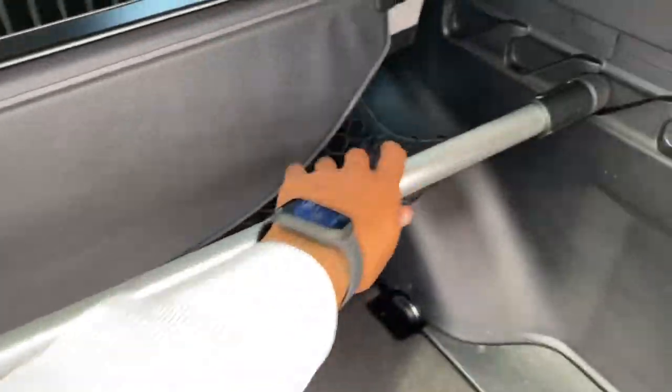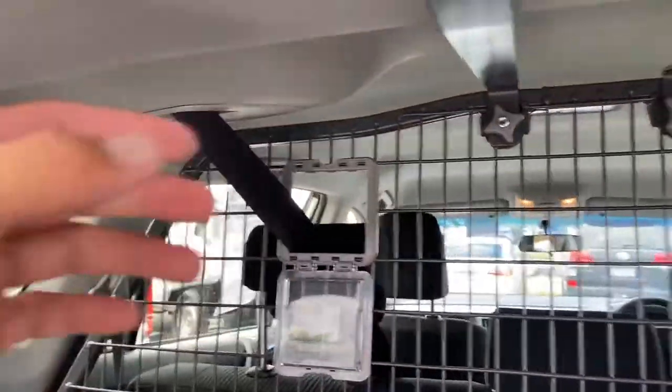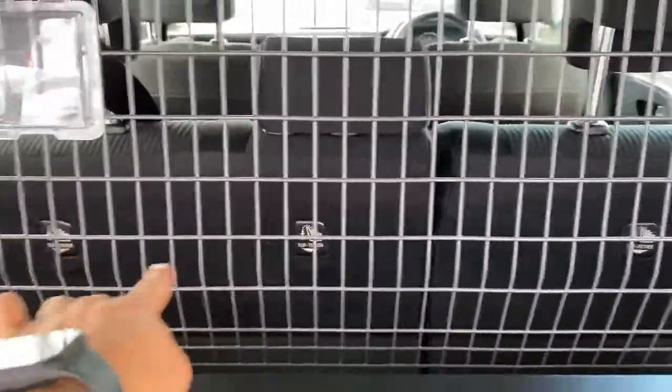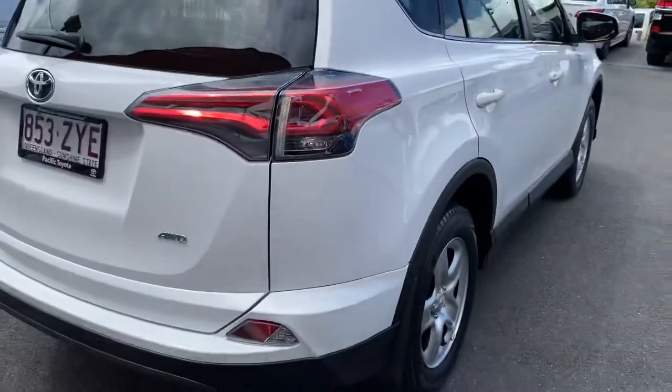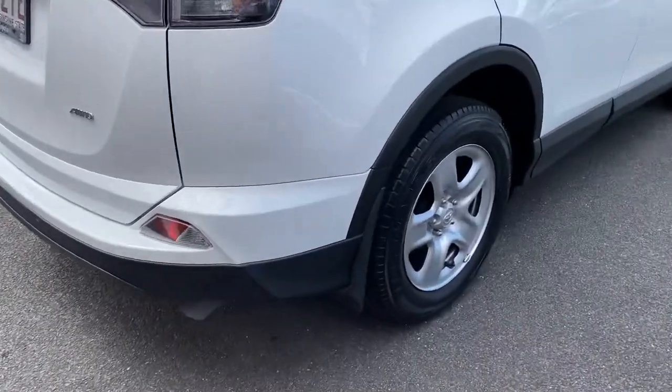Okay, over here as well you've got the cargo barrier, very, very easy to use. Just screw and unscrew, take it out if needs be, but those seats do also lay flat. As you can see, you got three anchor points there also. Zoom out now from this angle. Work your way down the panel.